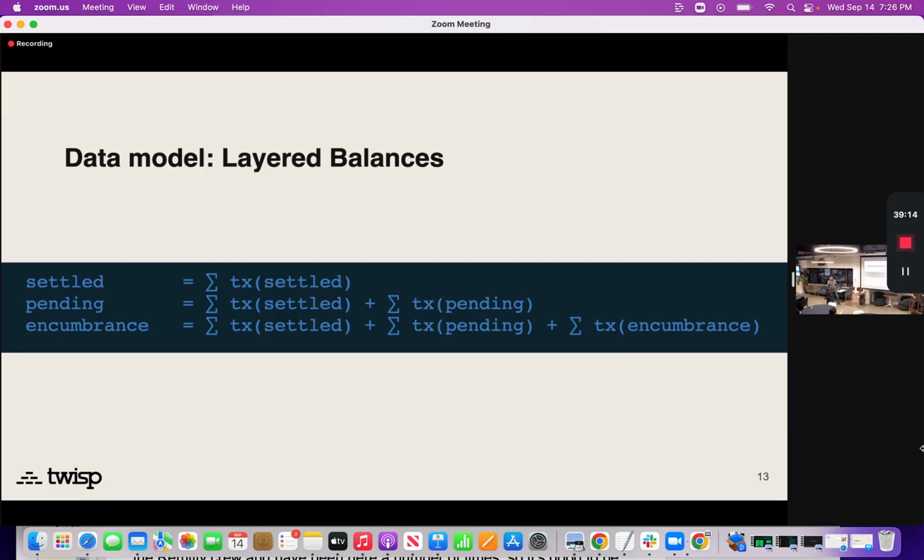Why are they called layered balances? Think of it like the ocean. You're diving in at the top with settled balances. You're going down to the pending layer, and then you go real deep for the encumbrance layer, where all the interesting things are, like jellyfish that glow in the dark. This is where the magic happens.